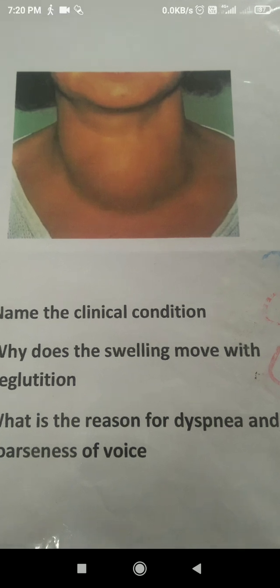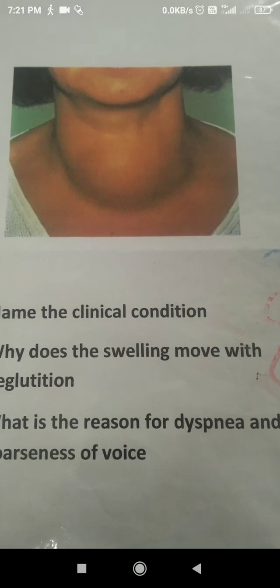Okay. So what is the reason for dyspnea and hoarseness of voice? Dysphagia also you can add. I will tell you three reasons why there are dyspnea, dysphagia and hoarseness of voice. Dyspnea means difficulty in breathing. The medial and the deeper relation of the thyroid gland is the windpipe, the larynx becoming the trachea. Thyroid gland enlarges more on a deeper plane than on a superficial plane. Therefore, the thyroid gland enlargement presses on the windpipe, that is usually the trachea, resulting in dyspnea, that is difficulty in breathing.